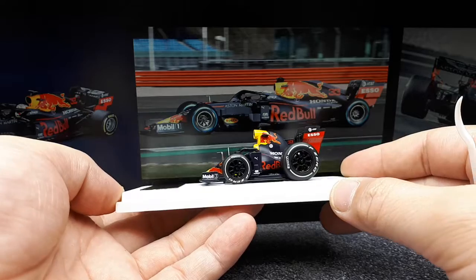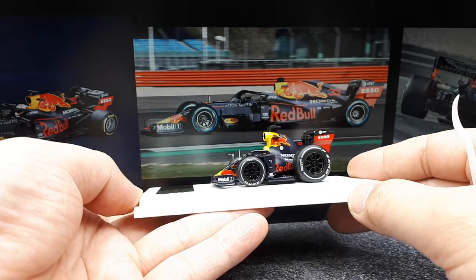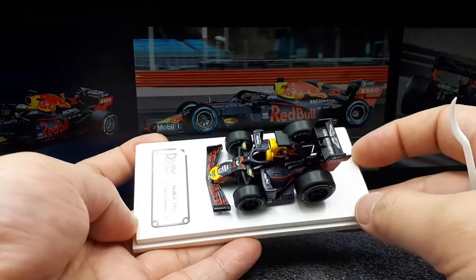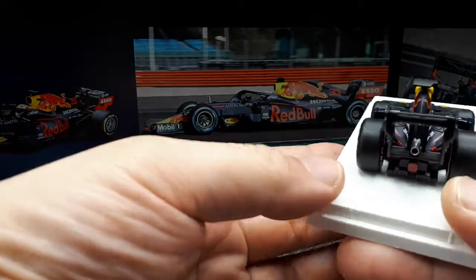So looking at this, that is a crazy foreshortening. This car is so long and low in real life, but now it just looks like a cartoon. Let's see about this rear view here.